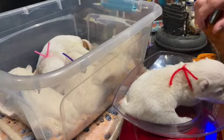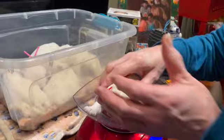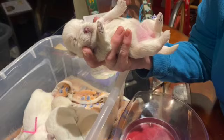There you go. What do you weigh? What'd you weigh last week, huh? Last week, Red weighed 7 ounces. And this week, you are 12 ounces. There you go. I'm just gonna chill out my hand. Look at you. It's just falling asleep in my hand.